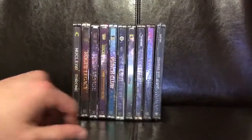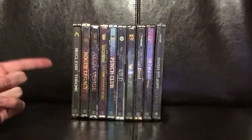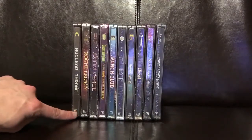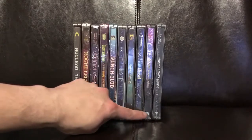I just went to a local GameStop during lunchtime from work, and they actually had all 10 of them. So this is very awesome. If you notice, it's 10 that just came out. This is the first group. You can see the numbers on the bottom here. You got number 1, 2, 3, 4, 5, 6, 7, 8, 9, and 10.